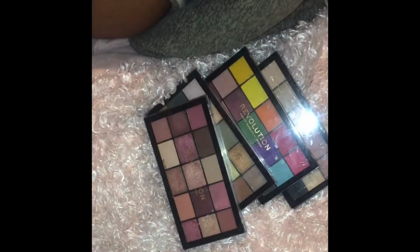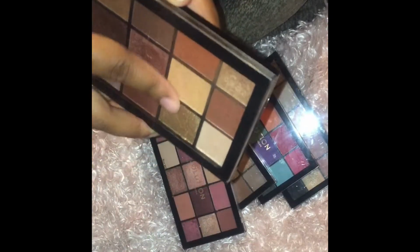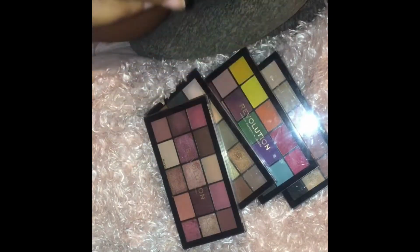This is the, what is it called? It's the Velvet Rose palette. It's so gorgeous. Is it broken?